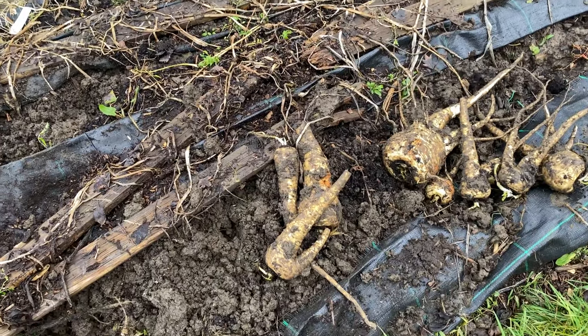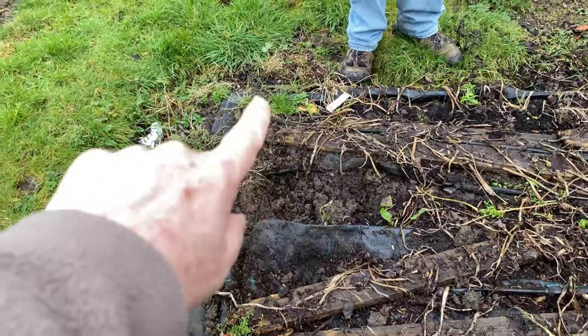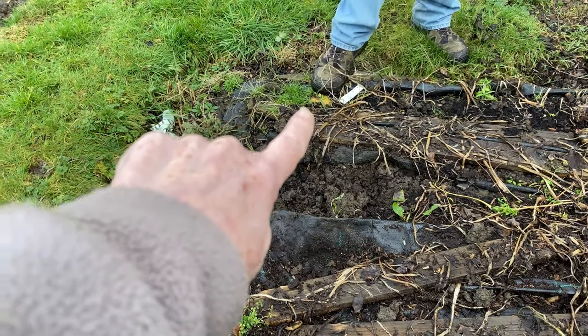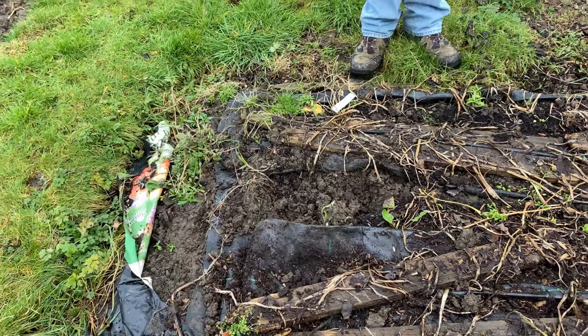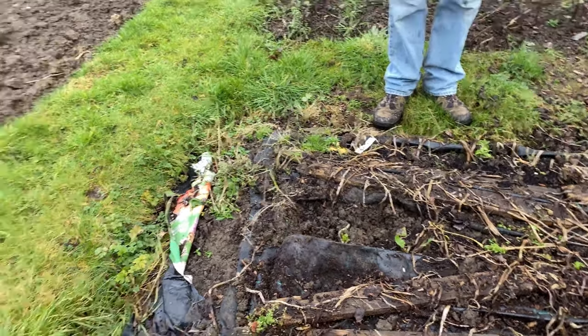Just leave the rest of this bed here. Shall we get some... what's that brown thing over there? That? Yeah. Top of the parsnip. Oh, right. So we've got some leeks now? Yeah. Right.